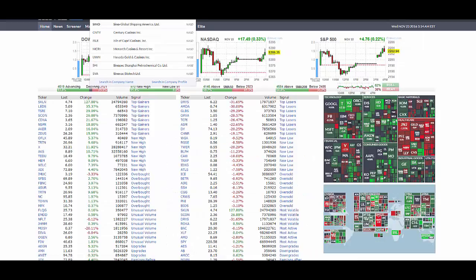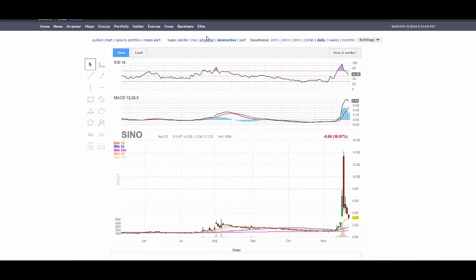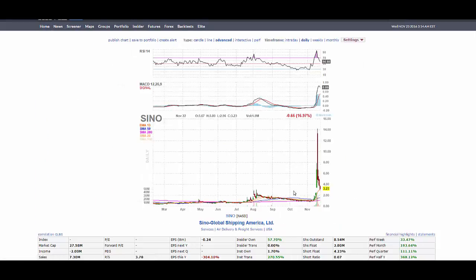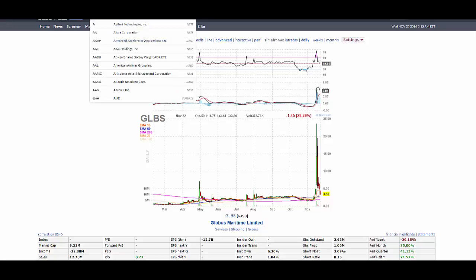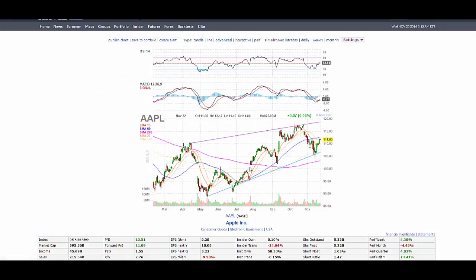Let's look at SINO. No trend there. And then we got GLBS. Nope. Let's look at Apple. Oh well, look at that. So we got the top of the trend, we got the bottom of the trend. And then it doesn't go up to the top of the trend again.